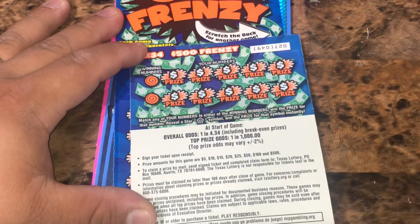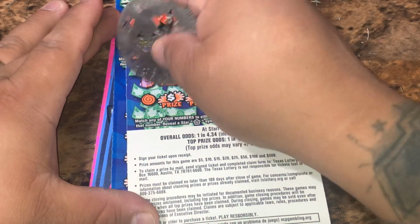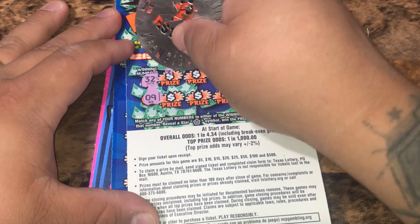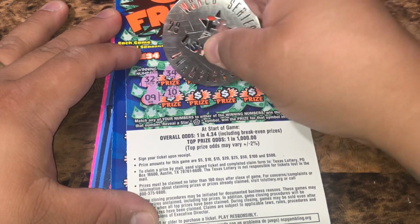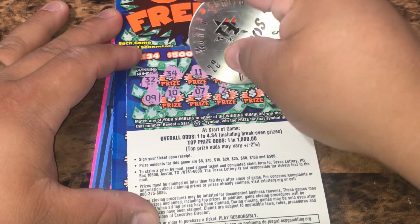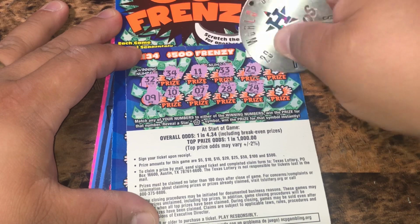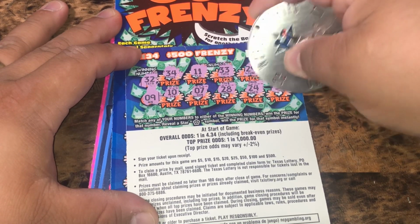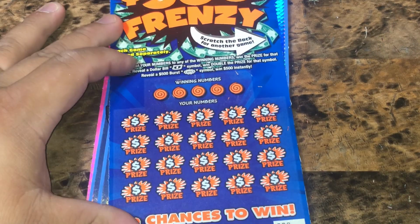and an 8. Nothing up in the front. On the back, we're looking to match our numbers to the winning numbers to win our prize. A star for auto win. And we're looking for 32 and number 9. 34, a 10, 11, a 7, 33, 28, 29, 24, 26, and a 38. So nothing on ticket 27.